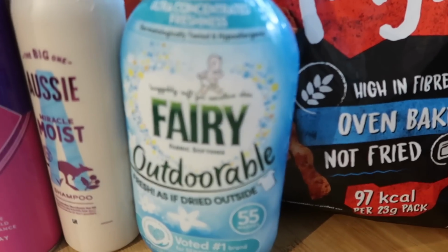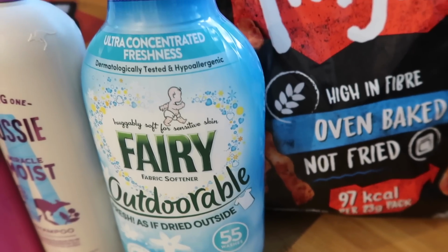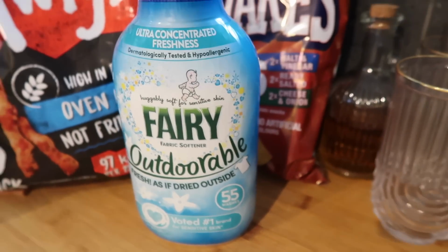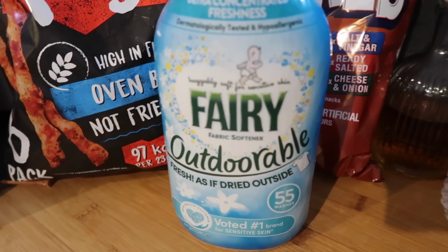The Fairy Outdoorable fabric softener was £3.50 instead of £4.50 and you get 55 washes, although we've been over this. I don't think I do because I probably put too much in.